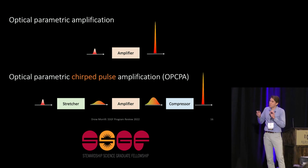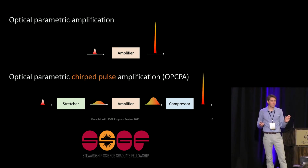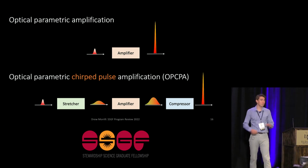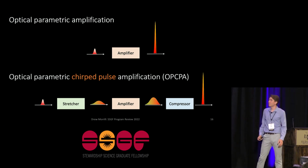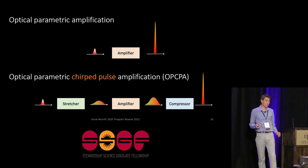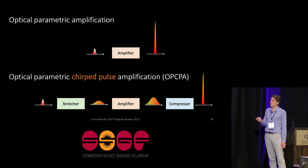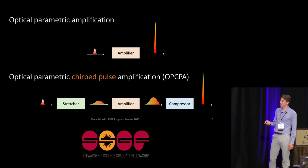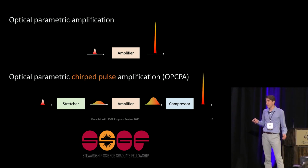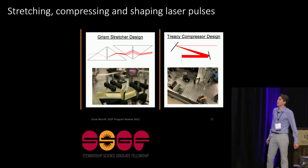Now, there's a little bit more to it than that. If we were simply to amplify these femtosecond pulses and do nothing else, you would burn every optic in your system. So when you amplify a very short pulse to a high energy, you end up with extremely high peak intensities. And that's what's useful for high harmonic generation, but we need to do something different, so we stretch our pulses first and then recompress them so that we can store a lot of energy in this pulse and then recompress it to get extremely high peak powers, which are needed for high harmonic generation.